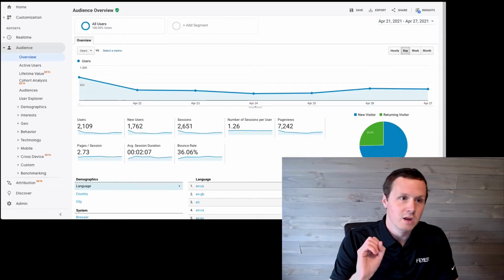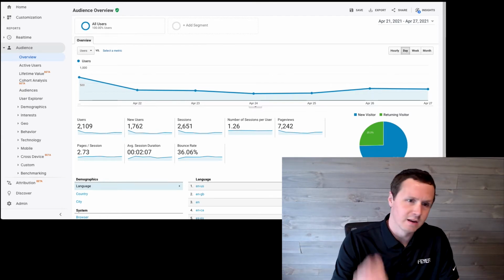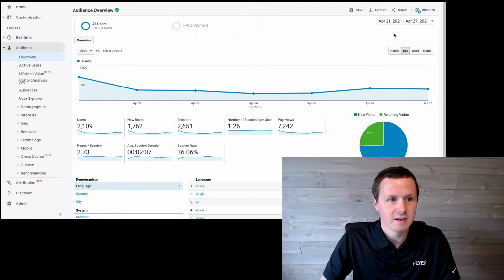There are 3 metrics that I usually go to first to tell me what's happening with a website, and I want to show you those real quick. If you have Google Analytics on your website, you can log into it, go right into the audience section, and it'll probably look like this. By default, it gives you the last 7 days, not including today, of data.